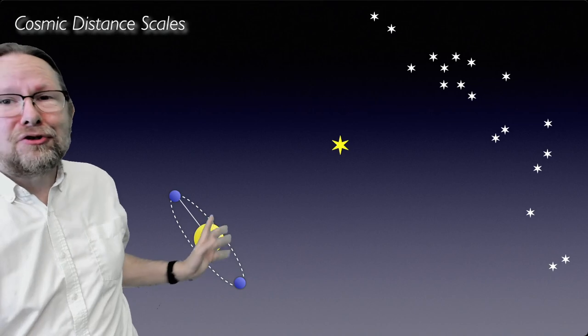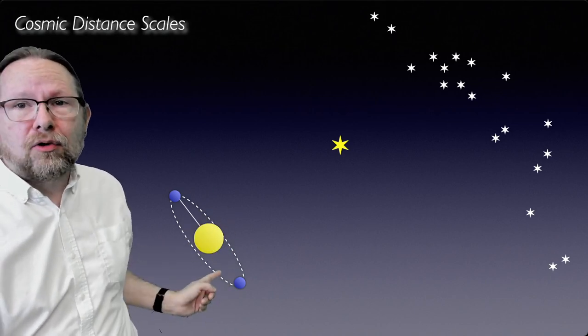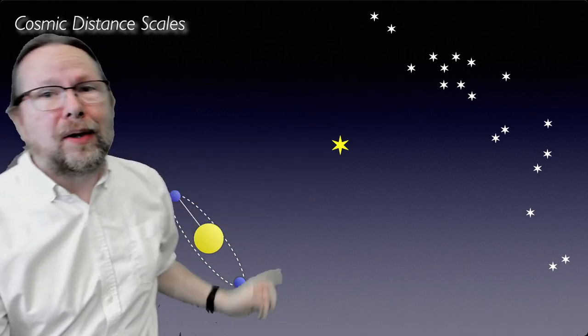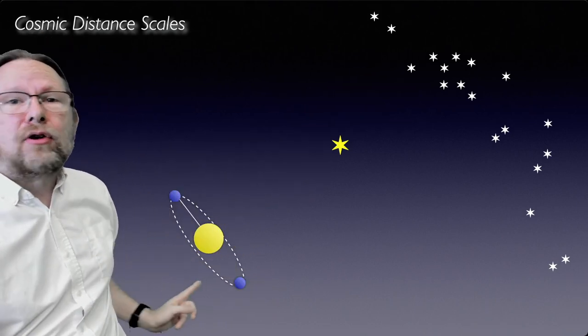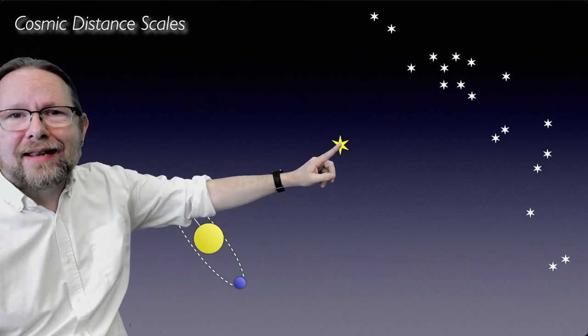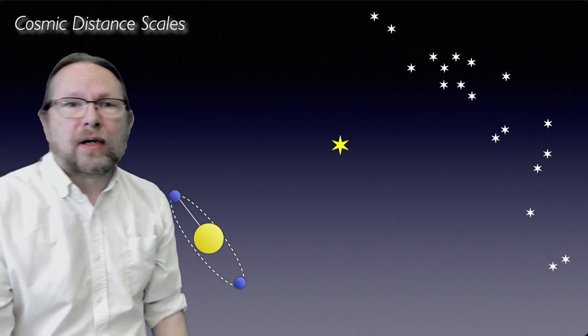Again, this picture is grossly out of scale. This is the sun, this is the Earth. The Earth goes around the sun in a little orbit. The stars are very far away, and some of the stars are very, very, very far away. As the Earth goes around the sun, if we pick a point out in space, we are looking at that point from slightly different angles as the Earth moves in its orbit around the sun.